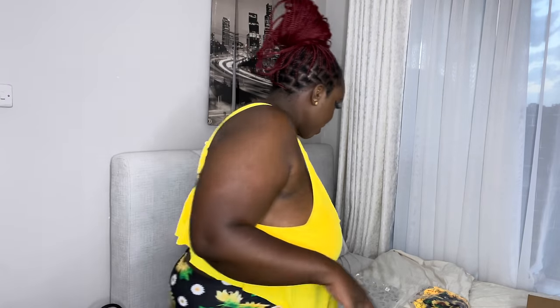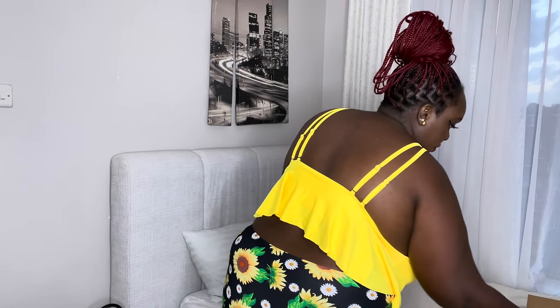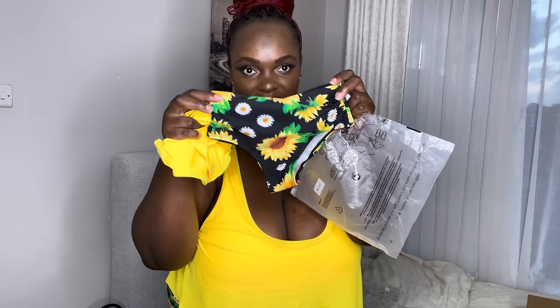Okay, next one. Let me put them on, the Bulgarian ones. And of course, it's family matching swimwear. This is for the baby, if you have a 3 to 4 year old kid. You see? Cutie. Nice.